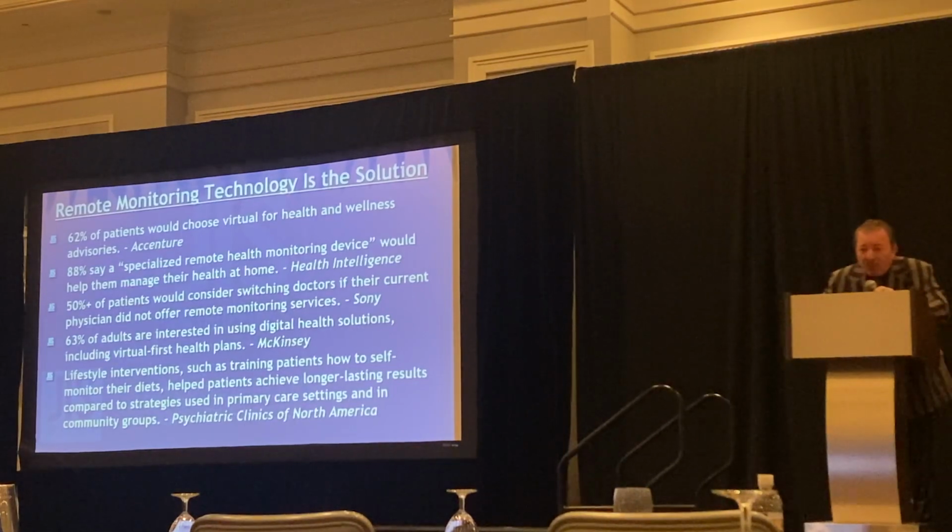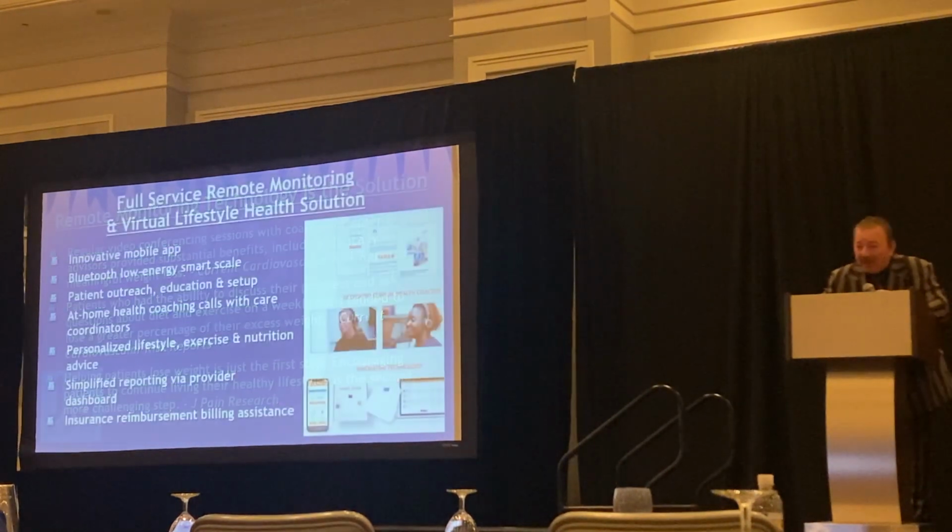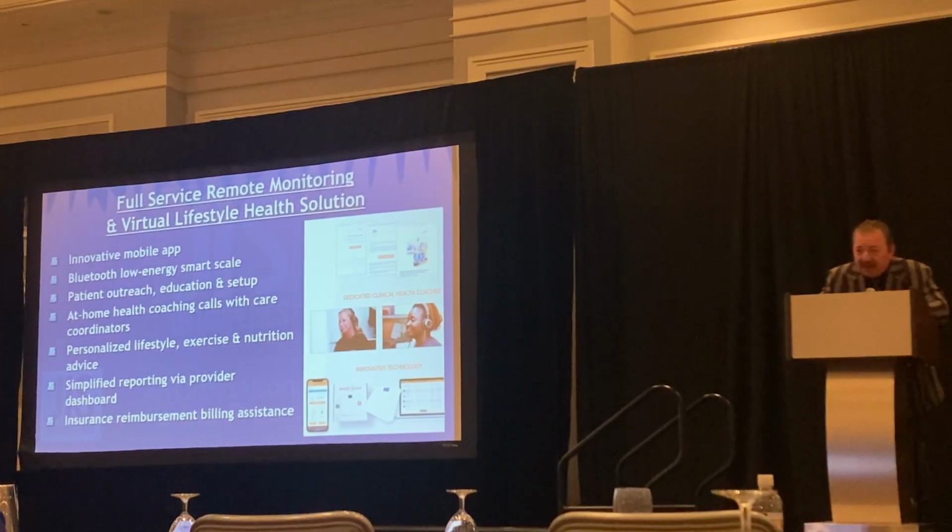Patients themselves are reporting that they like this and that they're interested in this type of monitoring. And then there can be multiple ways of helping the patient lose the weight. So it's a mobile app, as I said, a Bluetooth low energy smart scale, patient outreach with these care coordinators going over lifestyle changes, and then there's a dashboard that I review, and as I said, it's reimbursed.